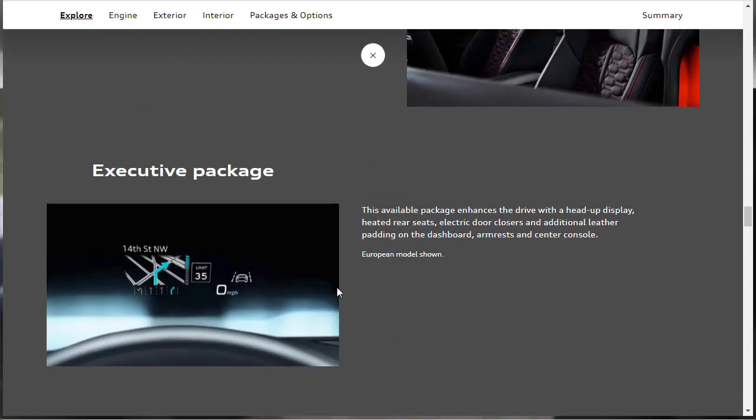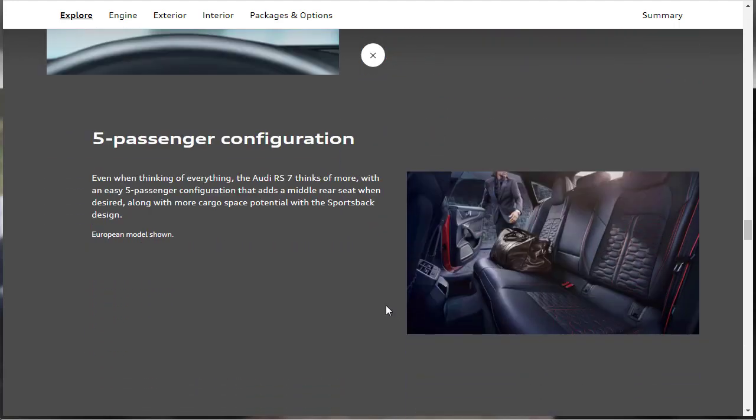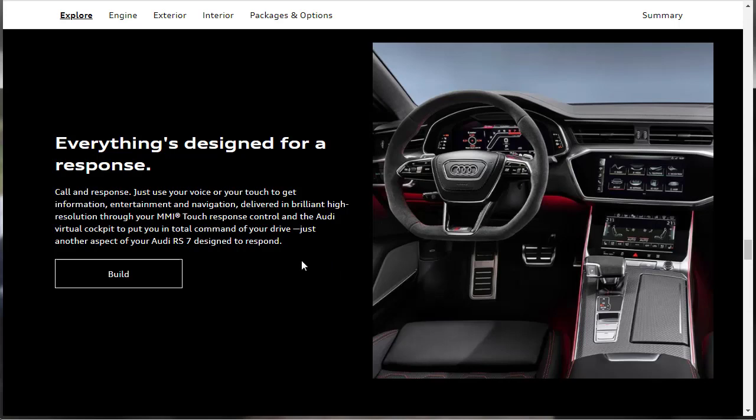There's an executive package. It's an option, right? The word available denotes that it's not standard. There's an available executive package that gives you a heads-up display. If you watch this channel, you know I love a heads-up display. So it gives you a heads-up display, heated rear seats, electric door closers, nice. Additional leather padding on the dashboard and armrest, so an extended leather package as well. 5-passenger configuration. The middle seat, I wouldn't want to sit there, but you can. All right, there it is. The middle. All right, let's find out about the infotainment.